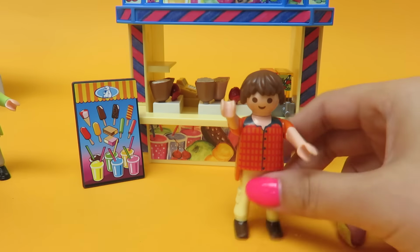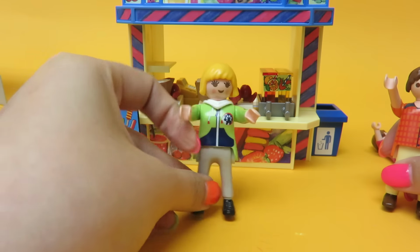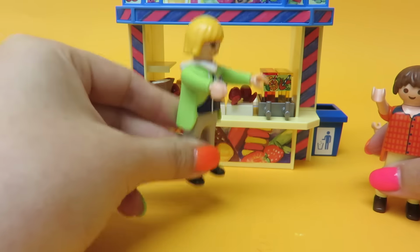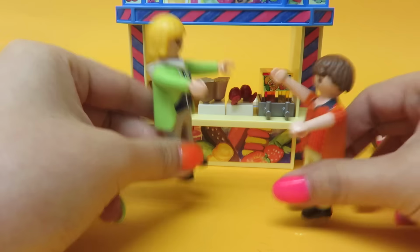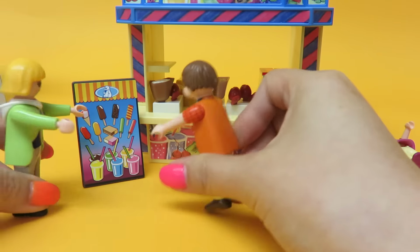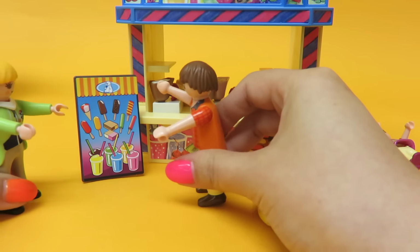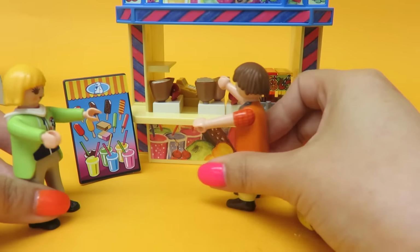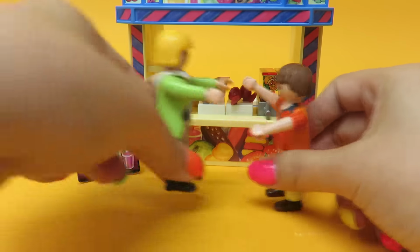Okay. So everybody, welcome to the ice cream stand. It's now open. Come on and have an ice cream. Have a drink. Come. Have a popsicle. Yay! I want, I don't know what I want. There are too many choices. Take a look. We have chocolate bars, chocolate sandwiches, popsicles, drinks. What do you want? I want an apple, chocolate apple. Okay, here we go.